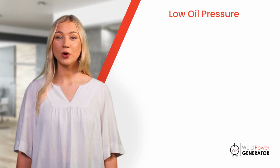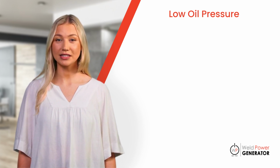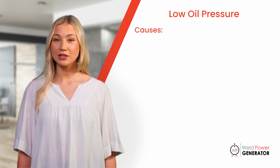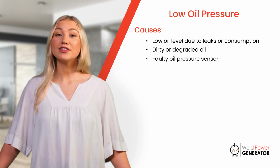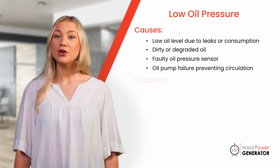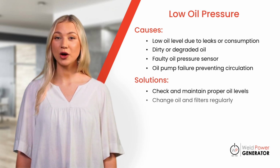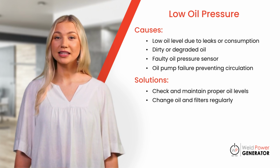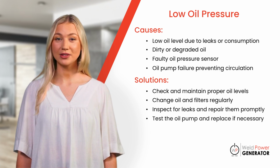Generators are equipped with oil pressure sensors that trigger a shutdown when pressure drops below a safe level. Low oil pressure can be caused by leaks, degraded oil, a faulty sensor, or even an oil pump failure. To avoid this, always check and maintain proper oil levels. Change your oil and filters on schedule. Inspect for leaks and repair them immediately. And if the oil pump is failing, don't wait, get it replaced.